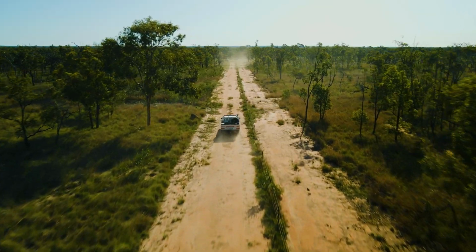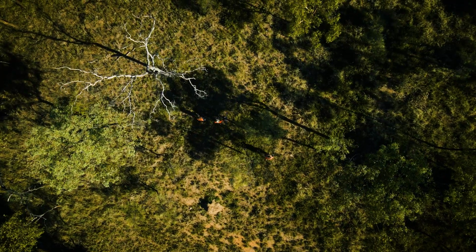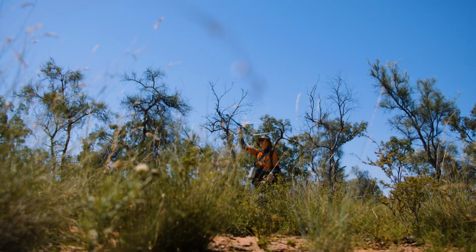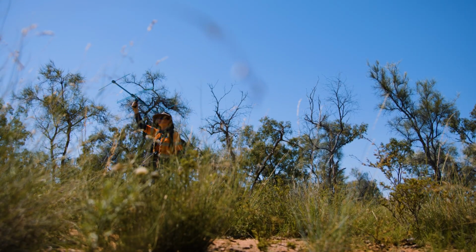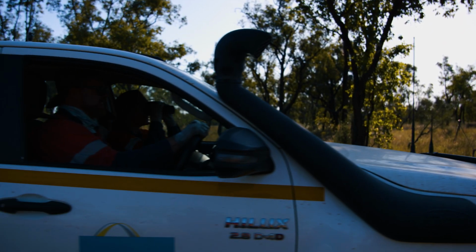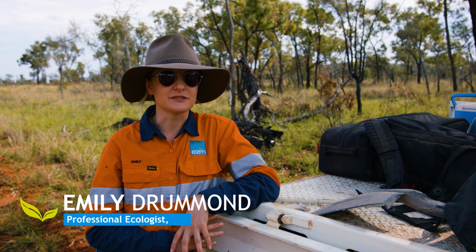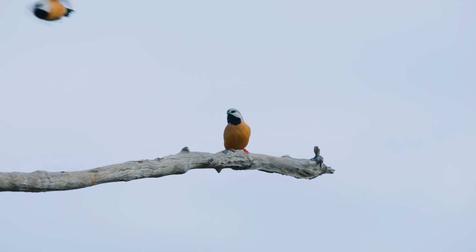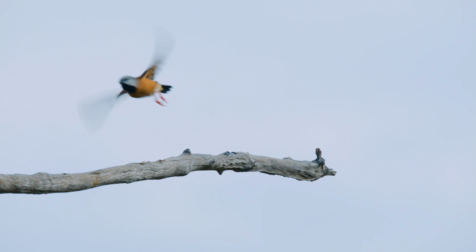So the Black-throated Finch Research Project is a 5-year project for the Carmichael coal mine. The project has key aims determining the home range and movements of that population of birds. So we're looking at a number of different features to do with the black-throated finch, their habitat, their ecology, their feeding, and just gathering as much information as we can for the species.